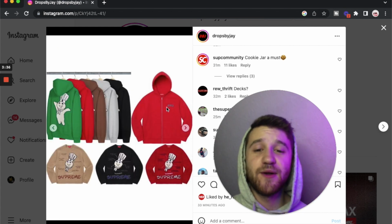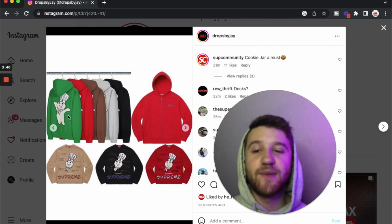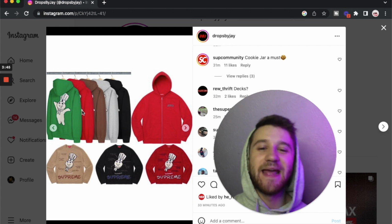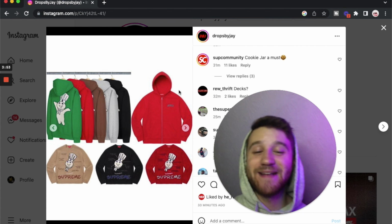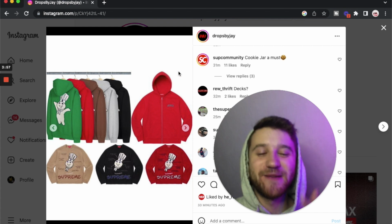Then we've got a zip up hoodie. As you guys can see here on the left chest, it does have the Supreme arc logo, and then on the back we've got the Doughboy logo just kind of blown up, coming in 5 colorways. I feel like you have to be a pretty big fan of the Doughboy to want one of these pieces, because that's literally all it is. I will be passing on this one for sure, but for the people out there that really like the Doughboy, this is gonna be a solid piece for you guys.